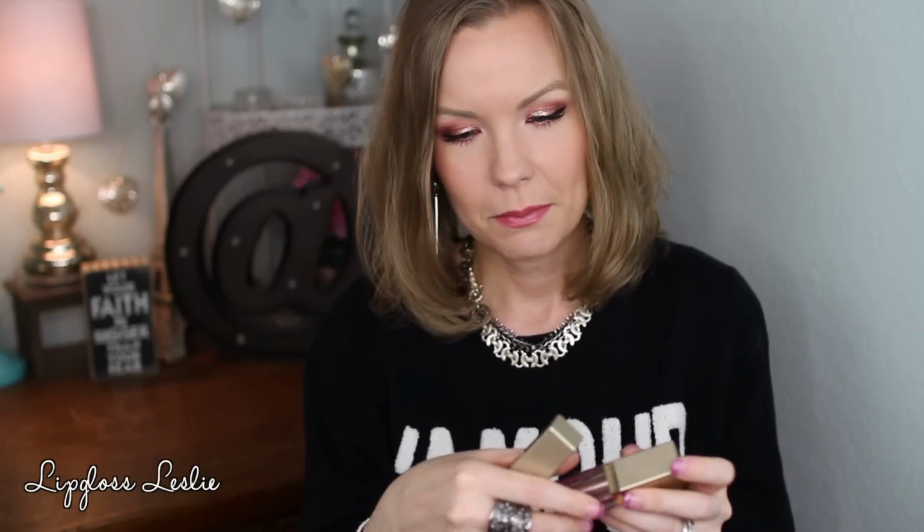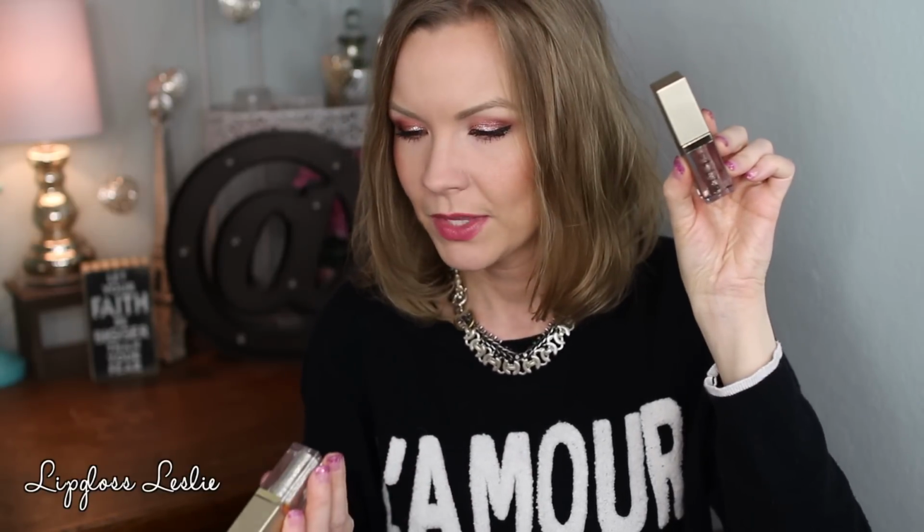Some sparkly eyeshadow favorites. I'm probably one of about a gajillion people that are going to mention these. I know not everybody loves these, but a lot of people do, and I'm one of them. These are the Stila Magnificent Metals Glitter and Glow Liquid Eyeshadows. They're as awesome as everybody says they are, or most people say they are. This one is Smoldering Satin, and this one is Diamond Dust. These are my two favorites I have.